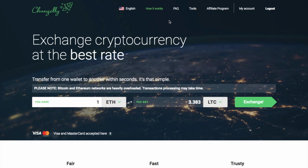Now, Changelly is really good if you are new to crypto and you want to exchange your likes of your Bitcoin or your Ethereum or your Litecoin for different types of altcoins. It's similar to the likes of Binance or Bittrex, however, they're not currently accepting new registrations. The main difference between the likes of Changelly and Bittrex and Binance is Changelly is more of a simplistic approach. You're not actually going through and you're not trading. The other main difference is the fact that Changelly doesn't actually hold your crypto. And because you're not trading, you're also paying a slightly higher fee for the convenience of their service.